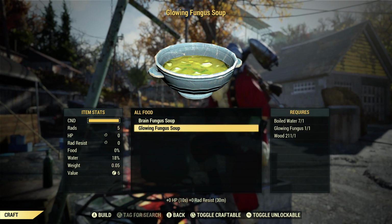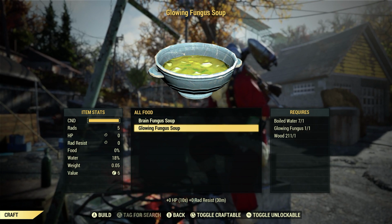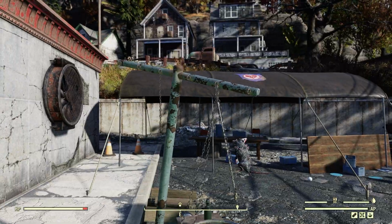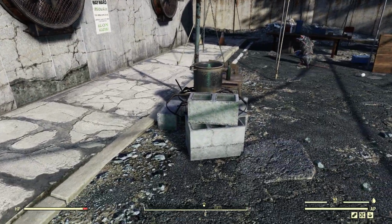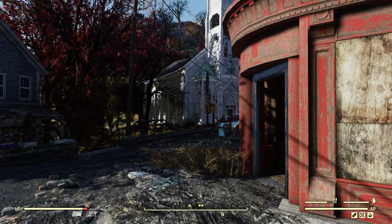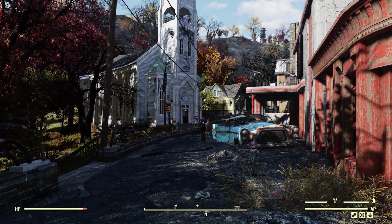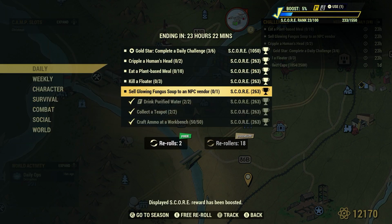If you try to sell the glowing fungus as is, it's not going to work. You have to craft it at the cooking station, okay? You know how many times I've gotten comments from people saying that it wasn't working, but that is the most important part. I would just tell people, okay? What else are we doing? We're selling it to an NPC vendor.